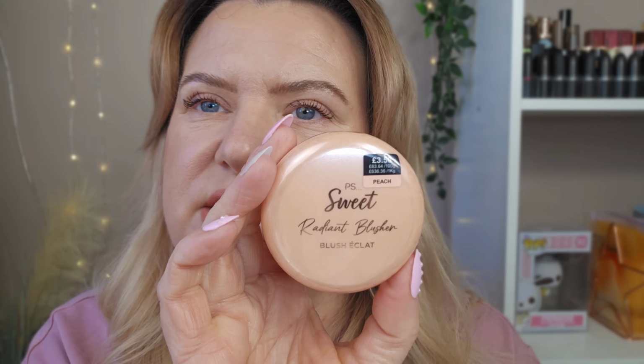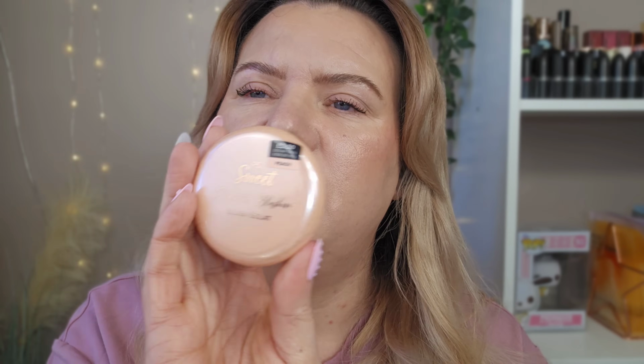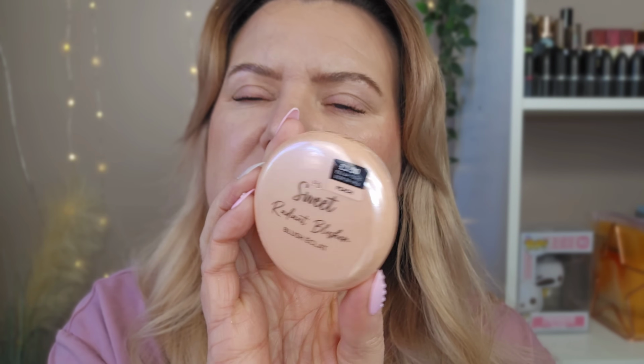And then I also picked up one of these that I keep seeing on TikTok. I think I saw Jordan Lipscomb absolutely raving about them. And I got the peach one. These are supposed to be dupes of the Rare Beauty blushes, which I absolutely love. I've got a few of them. But the peach one I think is closest to Hope, and that's a shade that I don't have.